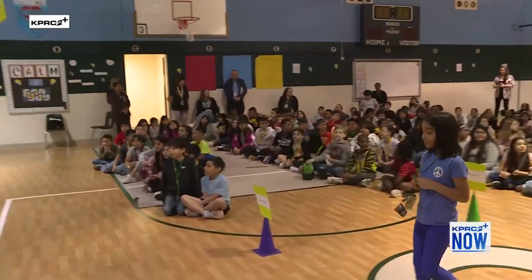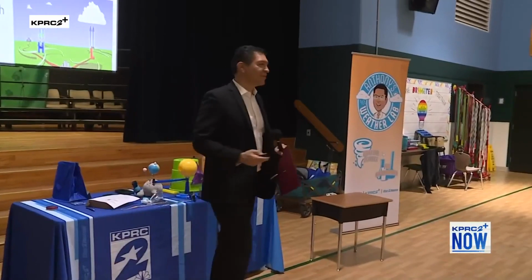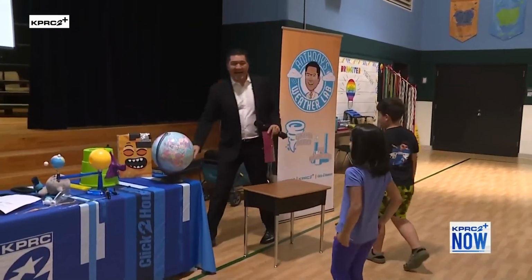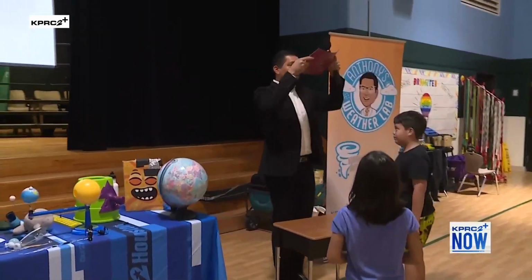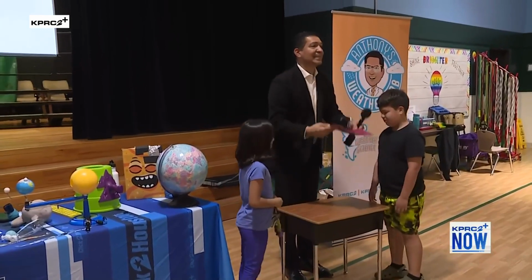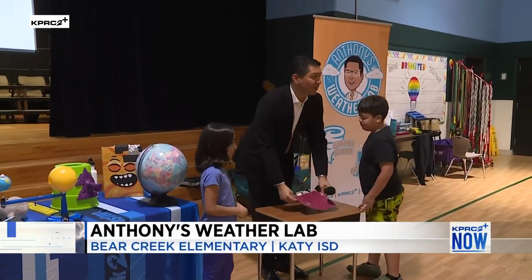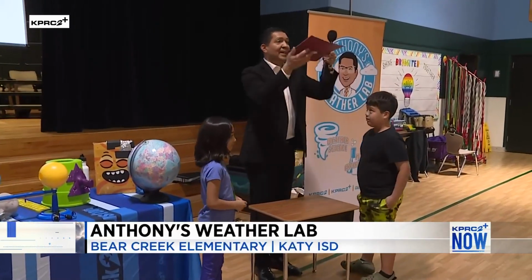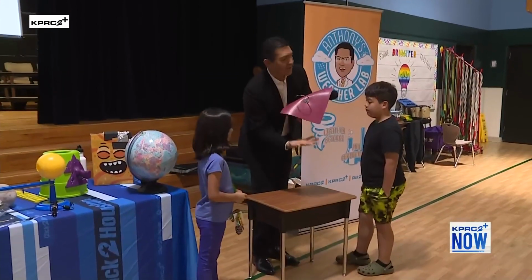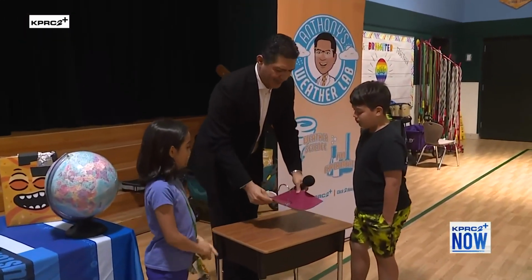So first of all, air pressure is the weight of a column of air above the surface. Come on up. High pressure is heavy. We don't feel it, but high pressure is heavy. Come on up here. Low pressure is light. High pressure is heavy, low pressure is light. If there's low pressure, the clouds build up and it rains. If there's high pressure, it's really tough for clouds to build up and to get rain. So what I'm going to do is I'm going to create high pressure.